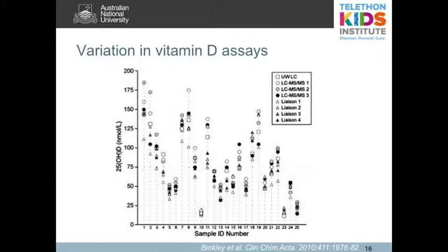Just going to show you some more about some of those things. So these are samples that have been separated into multiple aliquots, and they've been measured by all these different types of vitamin D assays. And this one at the top, the open square, is supposed to be the gold standard. It's the one that tells you the correct number. So if we look at some of these, you can see that this one here, the correct number is 90, but some of the assays are saying that actually it's only 60. So depending on which assay your doctor sends your blood to, you might be 90 or you might be 60.